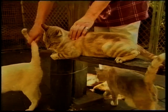But the best thing about them is this is the only breed of cat that's originated and developed in Australia. So, when you buy an Australian mist, you're really buying Australian made.